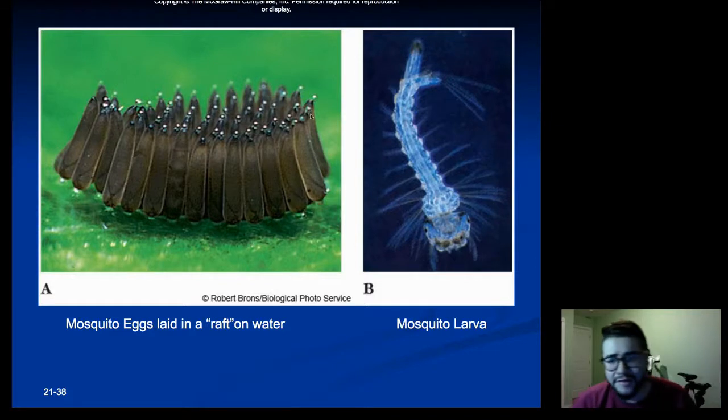Here's some examples of insect eggs. These are mosquito eggs, which are laid together to form a raft that lives on the water. And there's what the larvae look like when they come out and swim in the water.